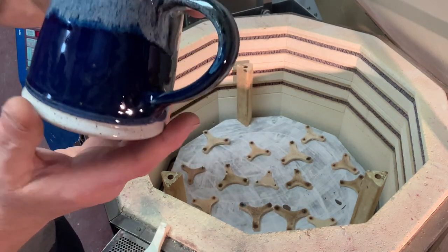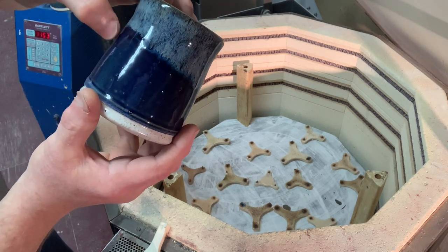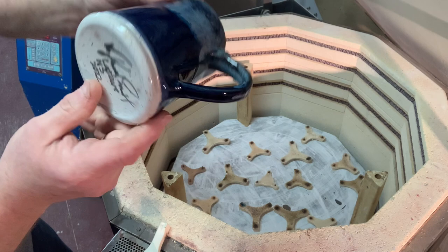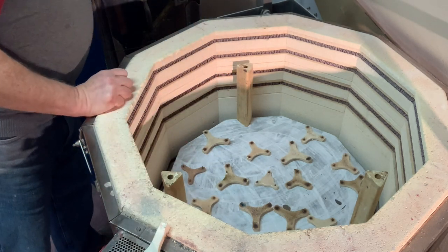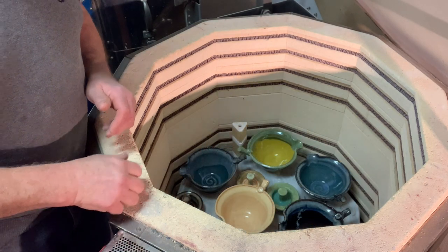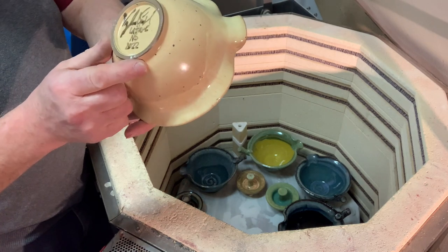Finally, on that level is my dark blue. There's a little blister opened up on that one. But sometimes the clay underneath will affect the glaze, so there might have been something in the clay there. And now we have some more of the pieces I did for the sauce.